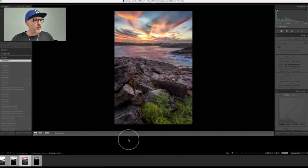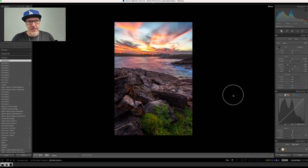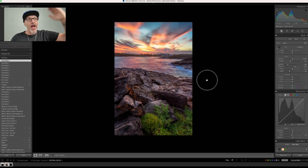And one of the most important things I did here, and you'll see here's the before, so that's straight out of Photoshop, and that's the after. You can see I've darkened down the top of the sky here. Doing that just helps your eye not get pulled out of the frame, okay? Makes that area a little bit darker.